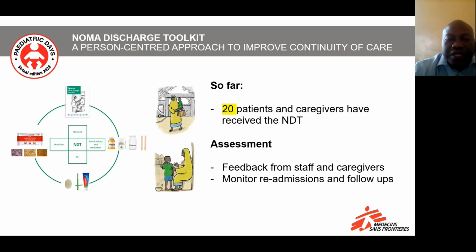Initial feedback from patients and caregivers, from staff in the hospital, from focal points in the community has been very positive and impressive. We have a patient who testified that before she knew about this discharge toolkit, when the time of discharge was coming, she was so afraid of going back to the home situation, which in the first place led to the NOMA disease. But on getting to know that this discharge toolkit was introduced to them, she was so happy that on discharge, she will go home with items that will take care of the situation that can lead to relapse of the patient. We also have feedback from staff and caregivers.